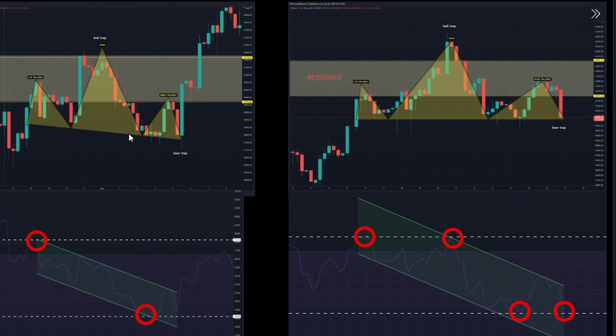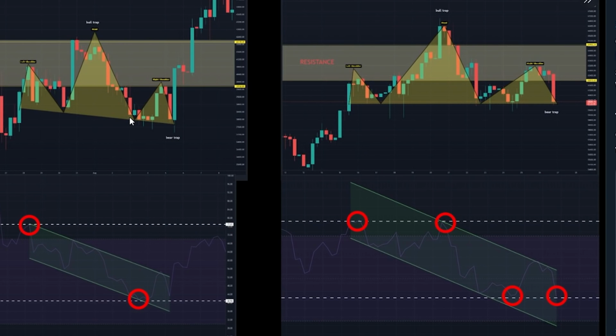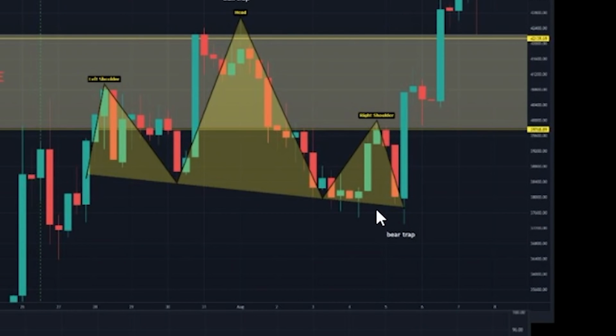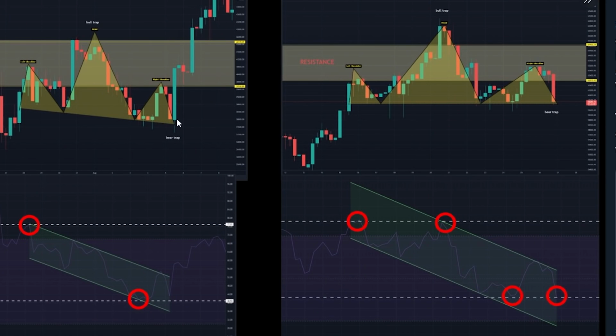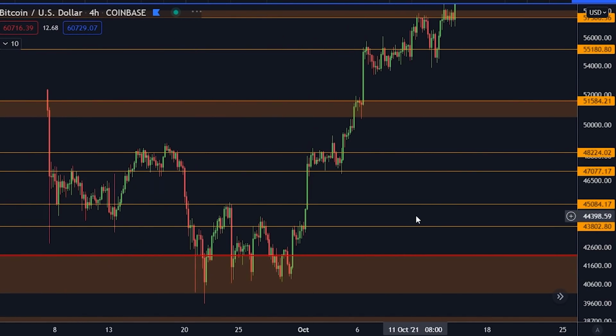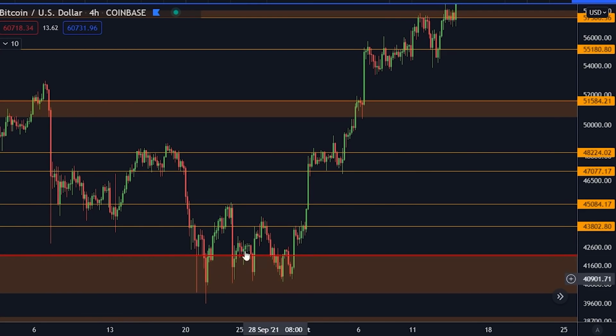We actually saw this when Bitcoin was in the $40,000 to $42,000 range just a couple of weeks ago. And you actually saw multiple fake outs here. You saw the shoulder, you saw the head, and you saw the shoulder. You saw multiple fake outs, as you can see here. We were trying to break down, but we got supported. And of course, that is also where we had my orange box here supporting us. So this is the same kind of price action you're seeing right here.